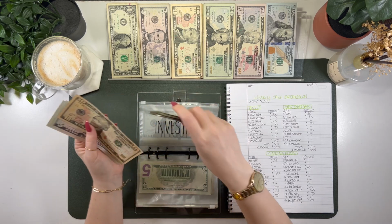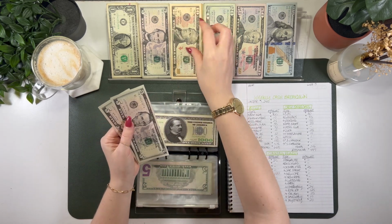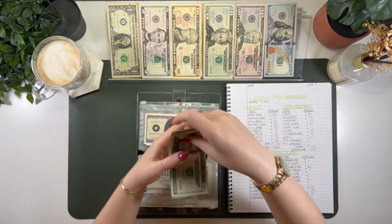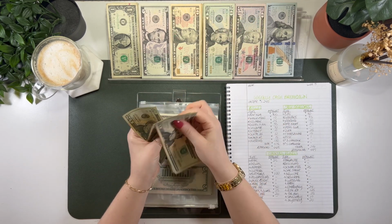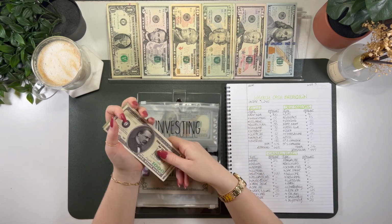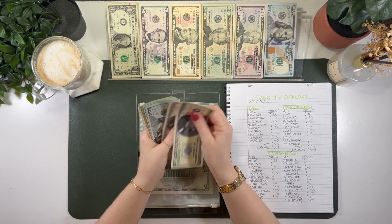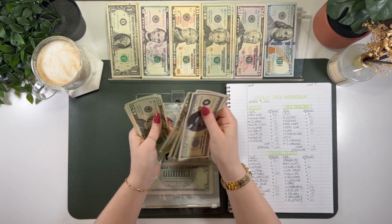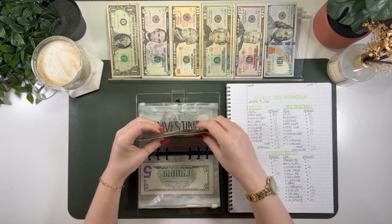Let me actually really quickly as well, I'm going to exchange this 10 and 2 5s for a 20. I'm going to pull $120 instead. 20, 40, 60, 80, 120. And that brings investing now to $1,000.